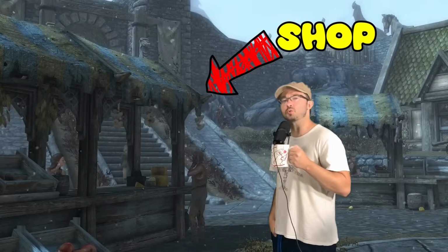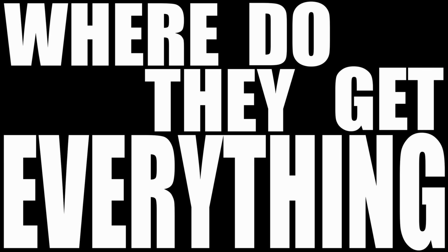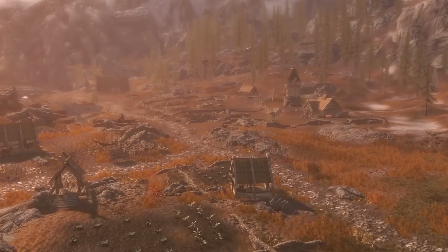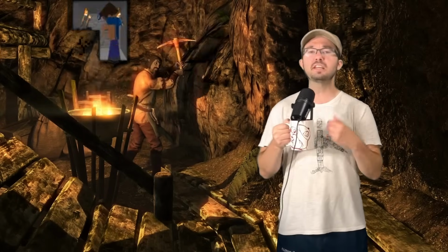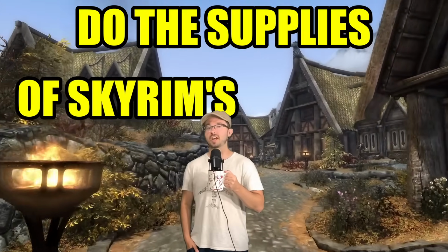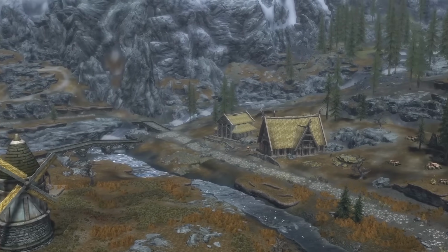You ever walk up to a shop in-game and while browsing all of their goods, you think to yourself, where do they get everything? Probably not, because in a majority of games, it's not worth thinking about where shop items come from, but Skyrim is more fleshed out and lived in compared to other games. I mean, it's got farms and mines and even breweries that could supply a city with needed items. So, with that said, do the supplies of Skyrim's Whiterun make sense when considering the areas and resources surrounding it?